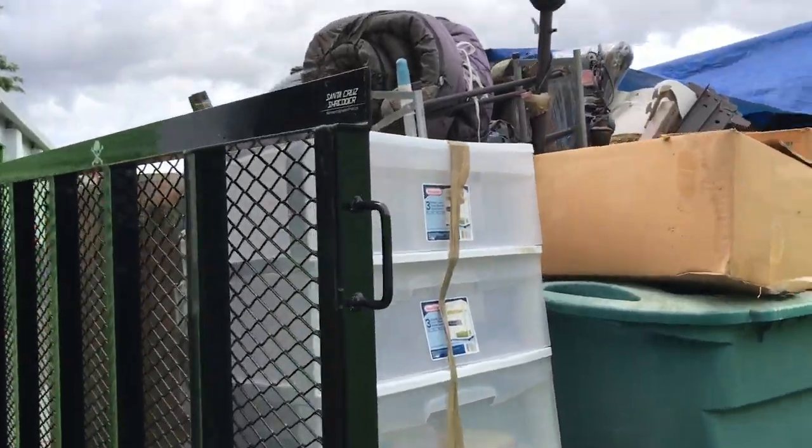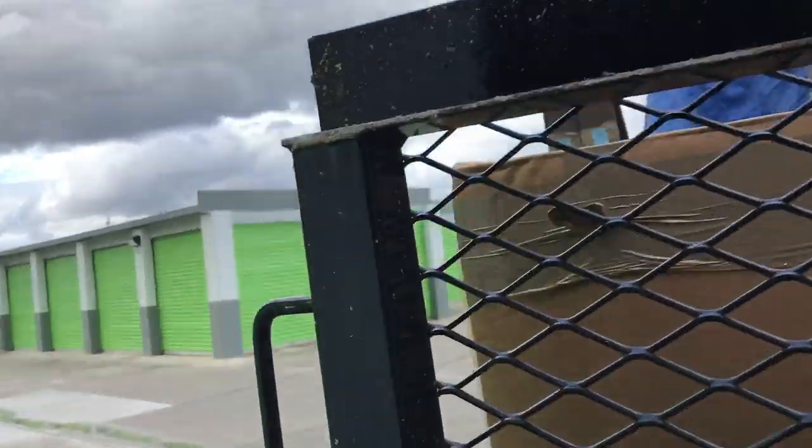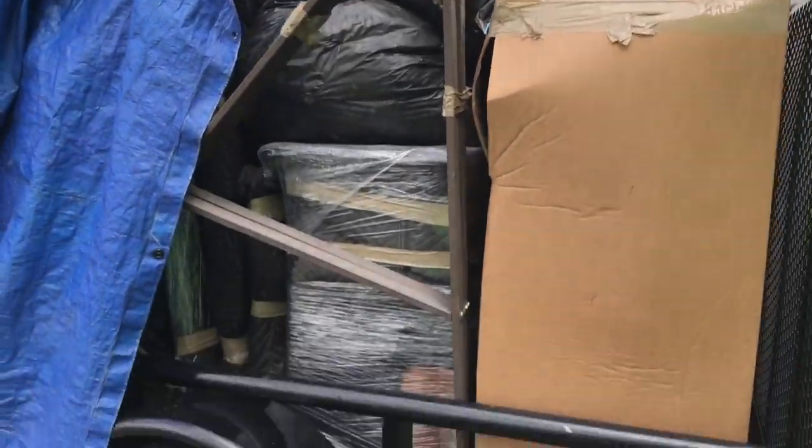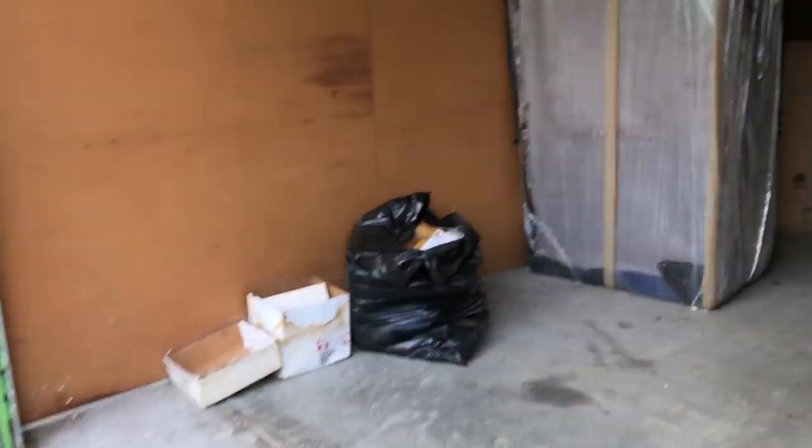Monster load here. Crazy, crazy, crazy. Still gotta pull the tarp back and tie this thing off. It is a monster. And I didn't even nearly get it all.